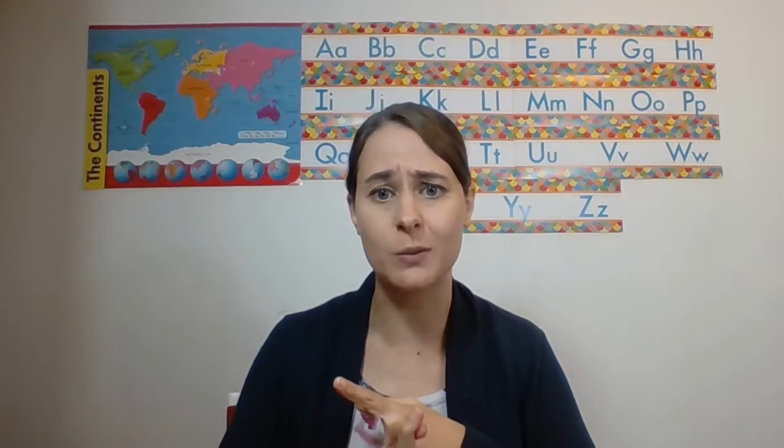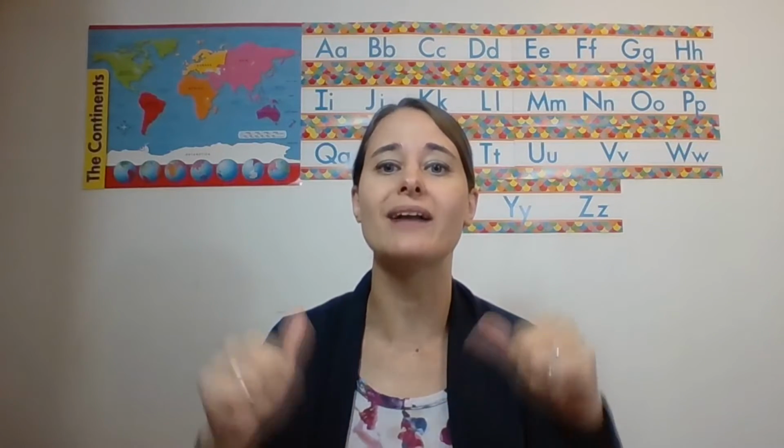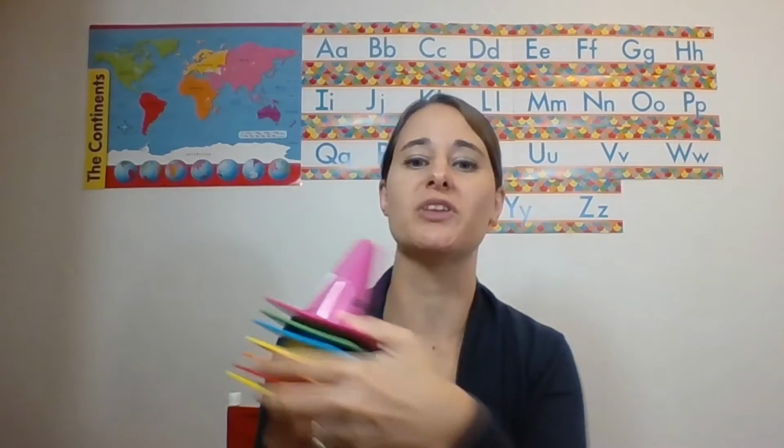Another thing that I do during independent work time, because when they're working by themselves, reading workshop time, writing workshop time, there are those little conversations going on while I'm trying to meet with a group. So what I do at that time is I walk around with my little cones. These were only $1 at the dollar store, and they work wonders.